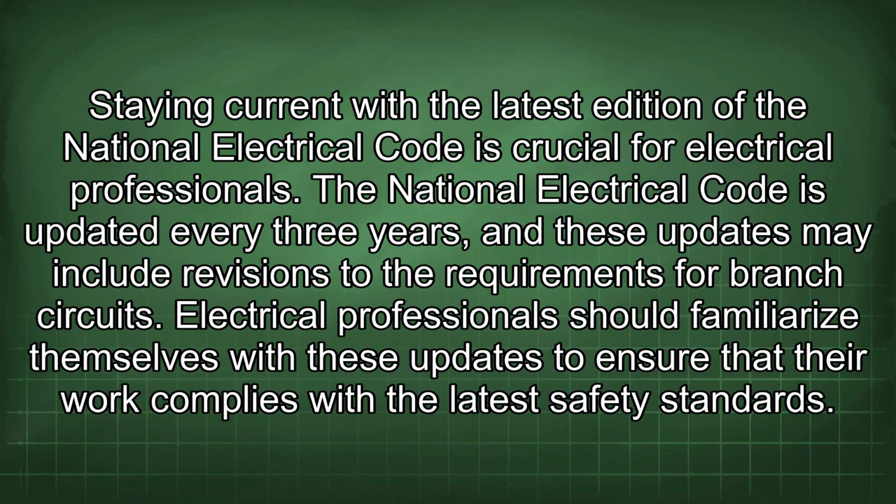Staying current with the latest edition of the National Electrical Code is crucial for electrical professionals. The National Electrical Code is updated every 3 years, and these updates may include revisions to the requirements for branch circuits. Electrical professionals should familiarize themselves with these updates to ensure that their work complies with the latest safety standards.